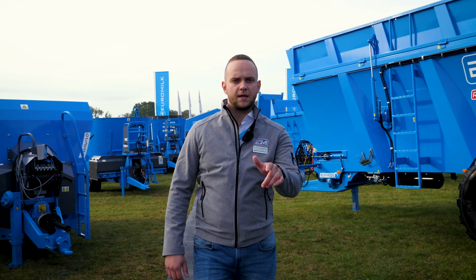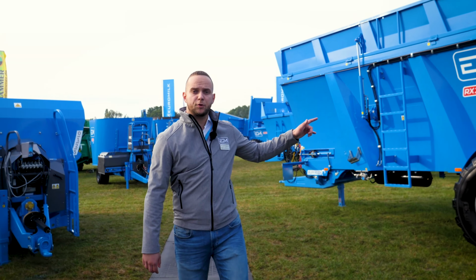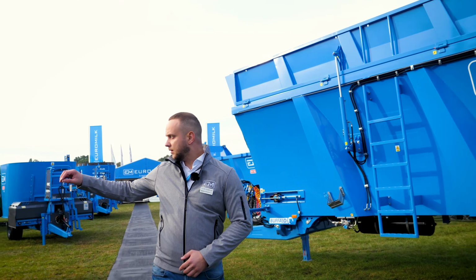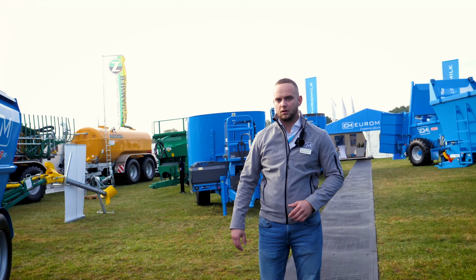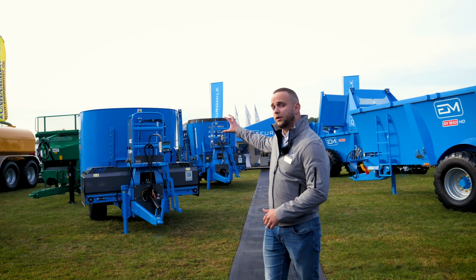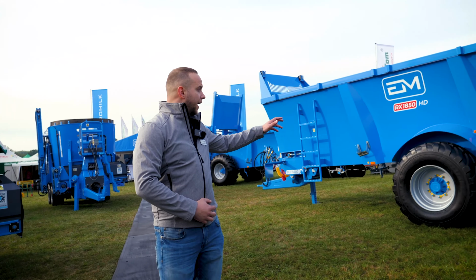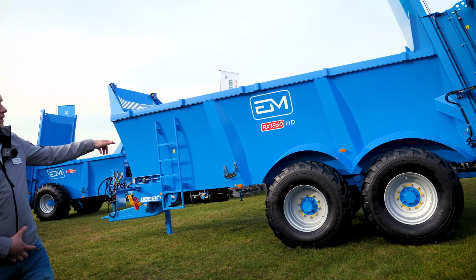Starting from the front of the stand, we can see the 24-ton spreader on tandem axle. The Puma horizontal mixer wagon. Single auger 10 cubic meters mixer wagon with a front PVC conveyor. 18 tons spreader on tandem.